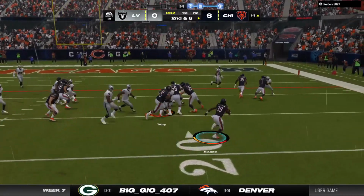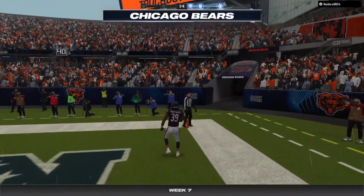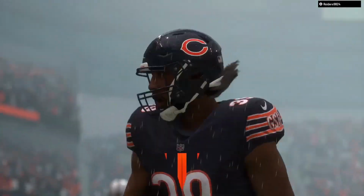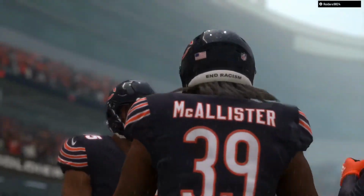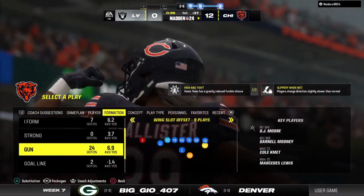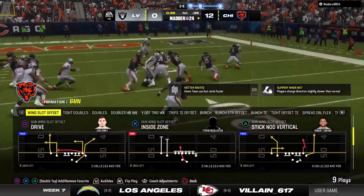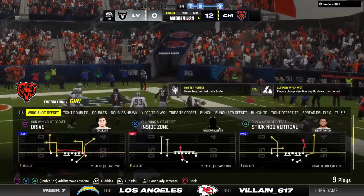Now a toss out wide to McAllister. And he is in. Touchdown, Chicago. Great effort there. His 2nd touchdown of the game, his 3rd on the year. And the Bears are able to widen their advantage. So 2 drives, 2 touchdowns here in this first quarter, and he's got both of them.